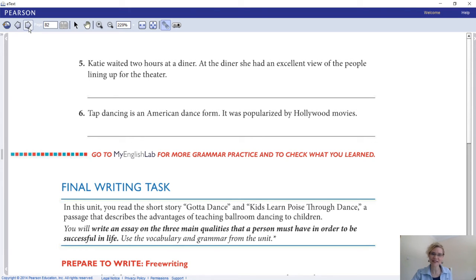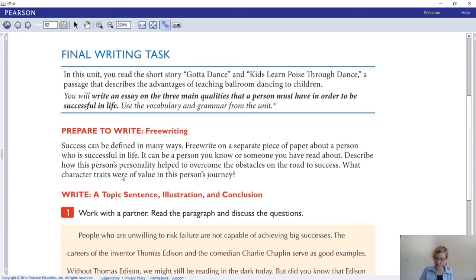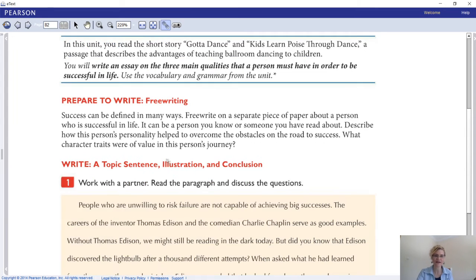And I didn't realize we have it until 6. Awesome beans, yeah. Okay, that brings us to the final writing test. Basically, you've already been busy with this because this is for your journal. I just want to go over some of the parts that are added in this part of the unit. Yeah. So you are writing an essay on the 3 main qualities that a person must have in order to be successful, right, in life.